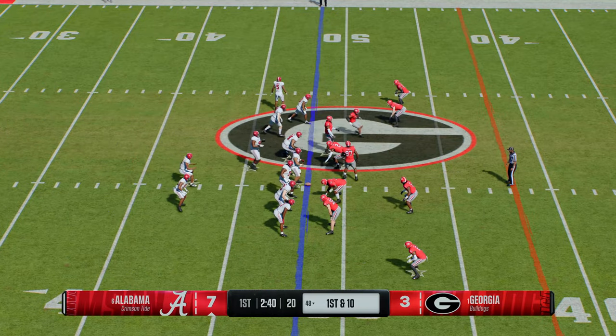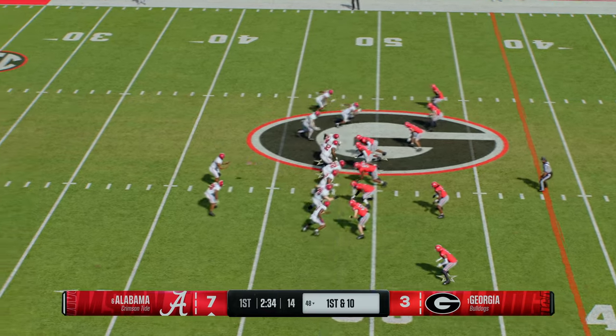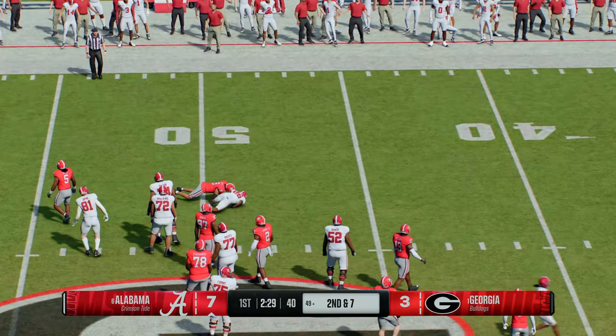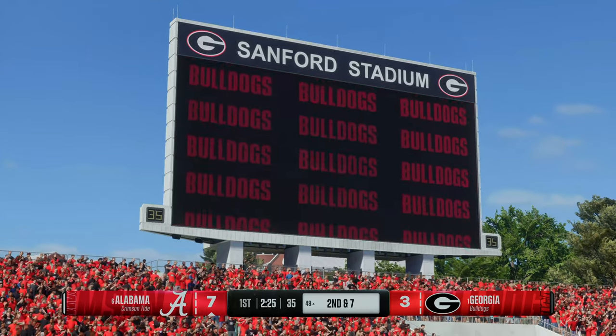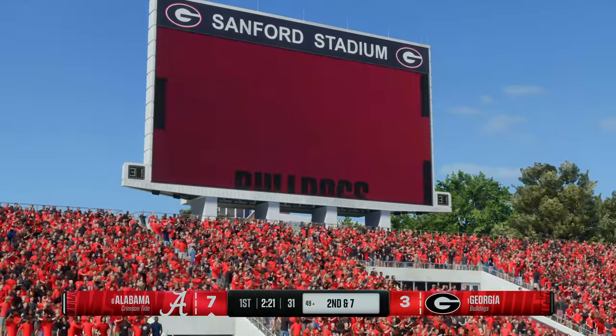Alabama comes up to the line quickly. They'll run it here. The sophomore is able to bring him down quickly. Nice solid run here by this back. Did a nice job of just finding that lane, picking up some positive yards there on first and 10.